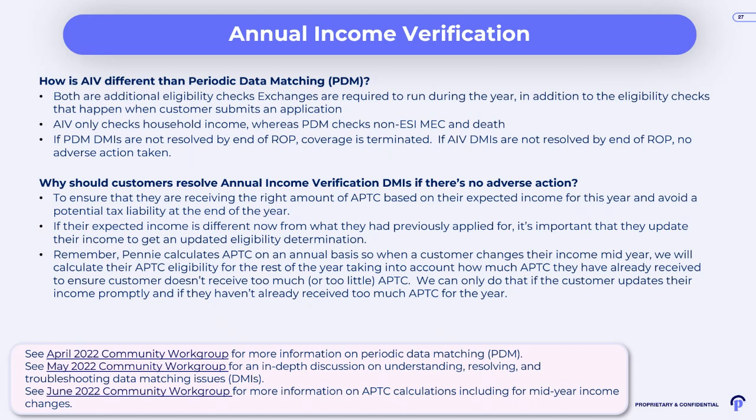The other thing to remember is that, as we talked about a lot in our June work group meeting, the way that Pennie calculates APTC is on this annual basis. So when customers do need to make a change to their income mid-year, we're going to look again at their APTC eligibility for the rest of the year, take into account how much APTC they've already used. And we need customers to keep their income updated as soon as possible, because if we wait too late in the year, the customer may have already at that point received too much APTC and there's nothing we can do about it. But if they report their income change now, even if they're actually going to be eligible for less APTC, there's still time in the year that they probably haven't exceeded their annual amount yet. So it's really good to use this opportunity to also just verify that that income is updated and as recent as possible.